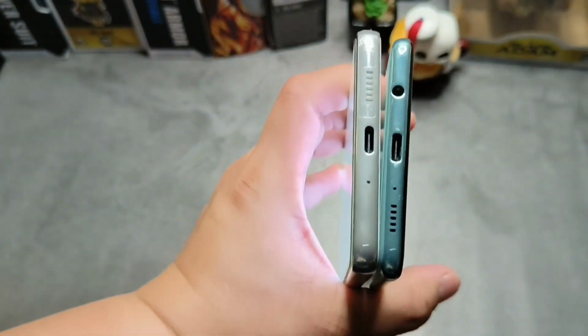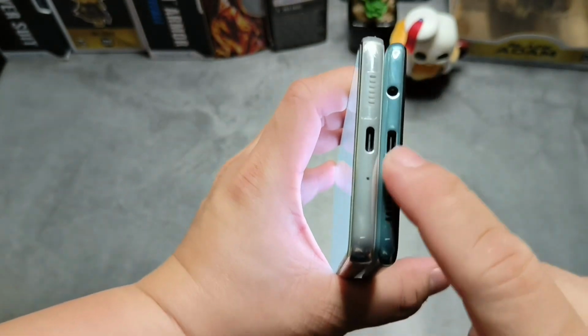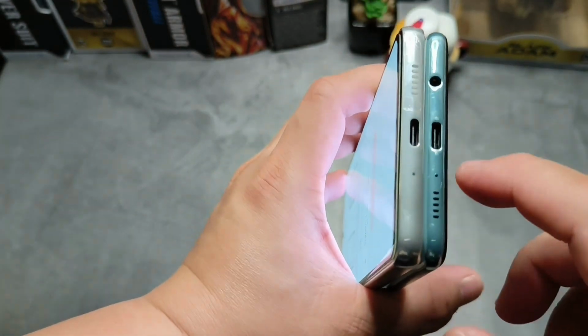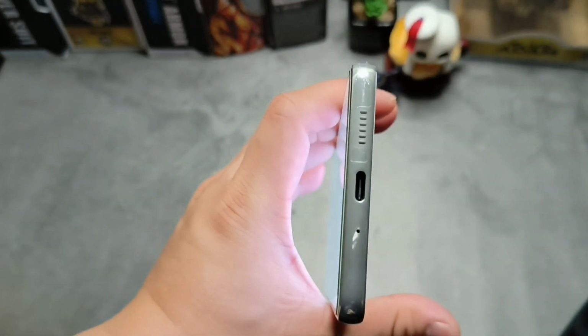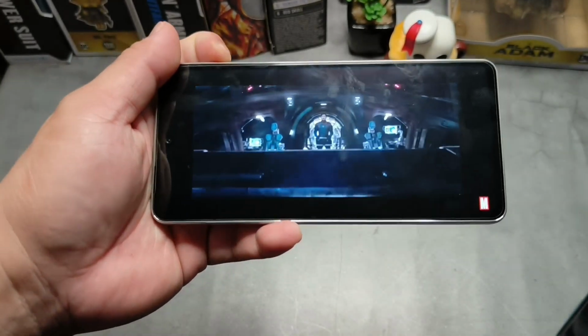As for the audio, it has no headphone jack compared to the A71, but the stereo speakers are loud enough with the right amount of bass and treble. Let's test it out.